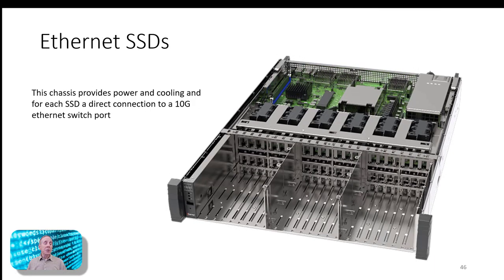This is an enclosure for Ethernet SSDs, and it basically provides power and cooling and a direct connection to a 10 gig Ethernet switch port. Every drive gets a 10 gig port.